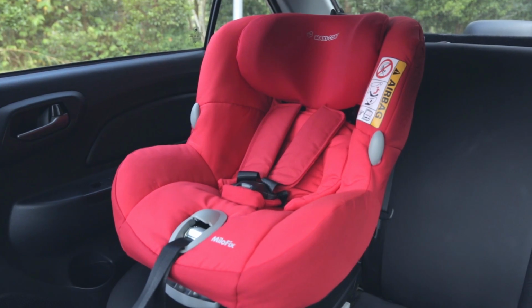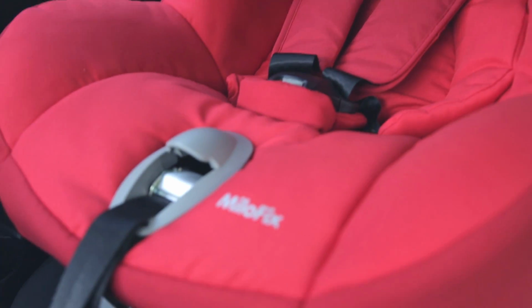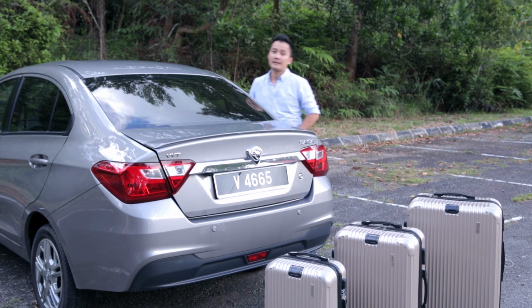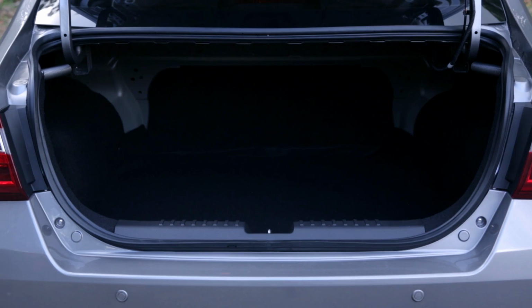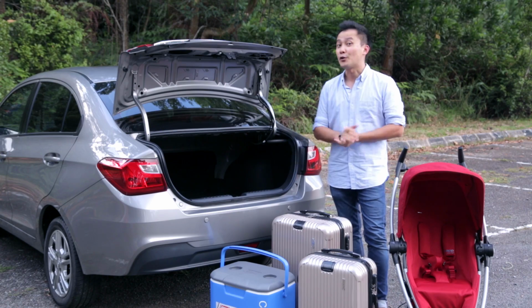Done. And now you can travel with your child safely. How big is the boot? Well, it can fit one full set of luggage bags with no problem at all. But if you're only going for a short family trip, all this, not a problem at all.